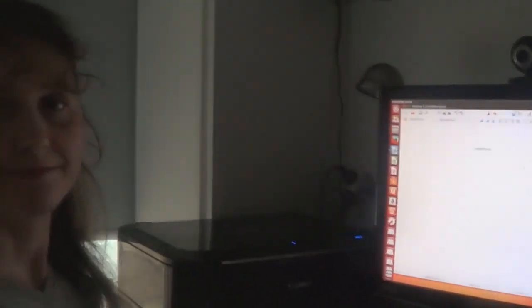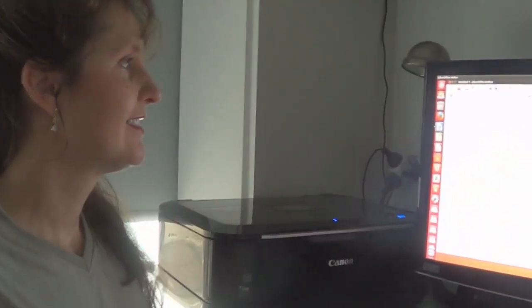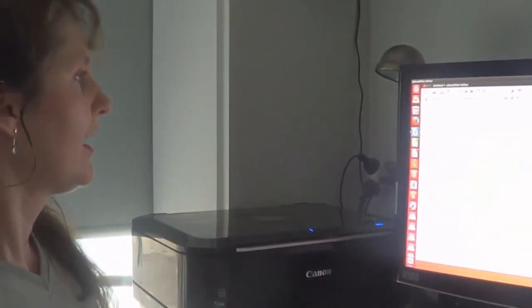Oh, LibreOffice, I spelt it wrong. I want to show you quite an awesome feature of Ubuntu. It's called the heads-up display. Shouldn't I save this first and then try and... Try and save it normally, and then try and save it using the heads-up display.